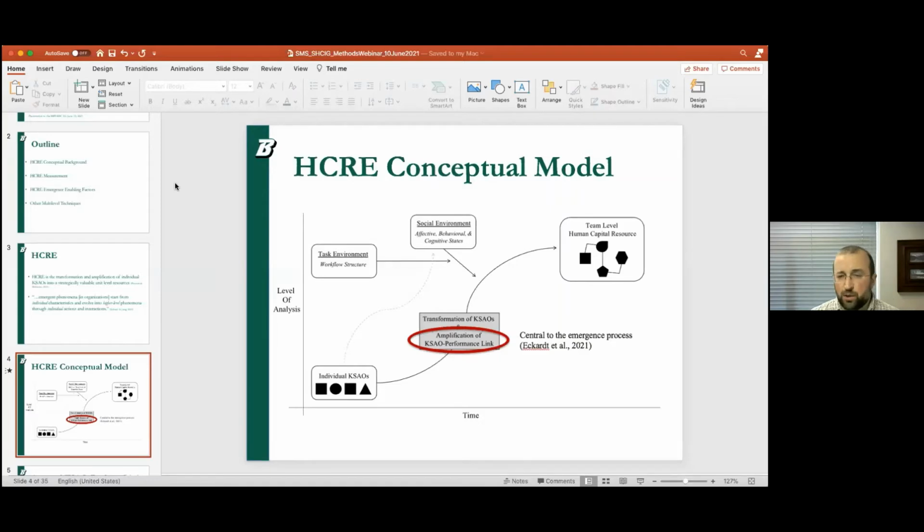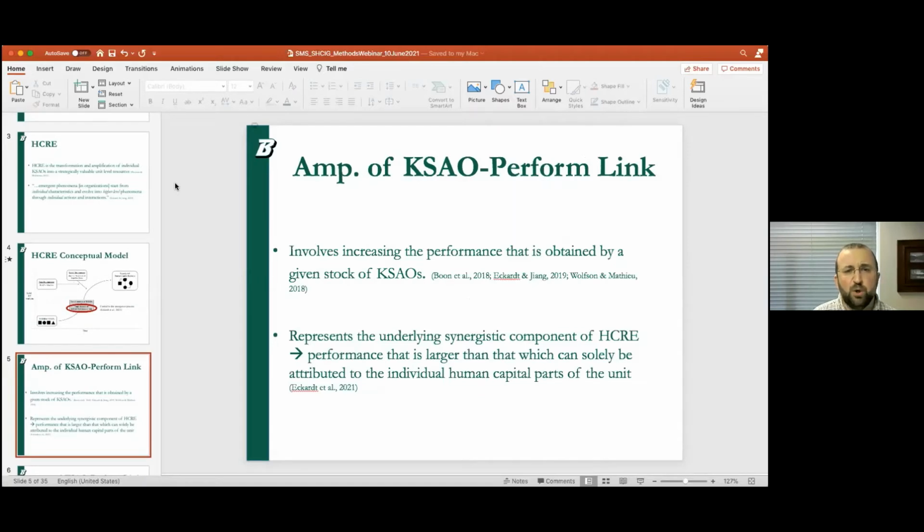But before talking about those, I want to talk a little bit more about this amplification aspect, because I think this is an area, and more broadly, the associated notion of synergies and complementarities, that has often puzzled human capital and, quite frankly, other management researchers. So when we're talking about this amplification of the KSAO performance link, essentially what we're talking about are increases to the performance that's being derived by a given stock of knowledge, skills, abilities, and other characteristics. This really represents the underlying synergistic component of HCRE. This is how we get performance that is larger than that which could be solely attributed to the individual human capital parts, right? The whole is greater than the sum of the individual parts.